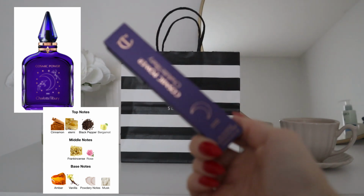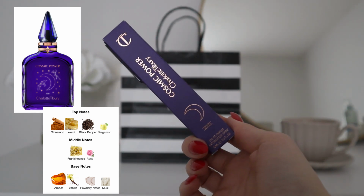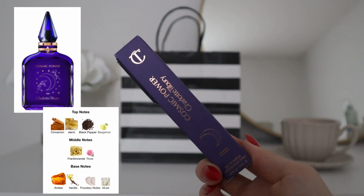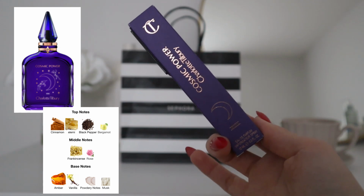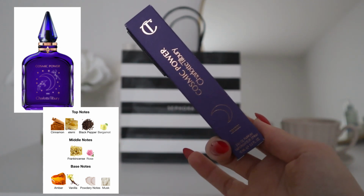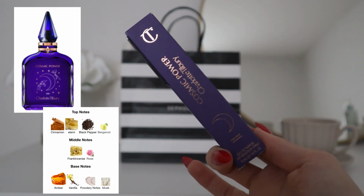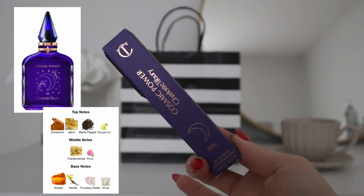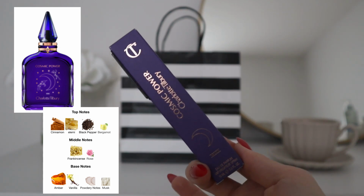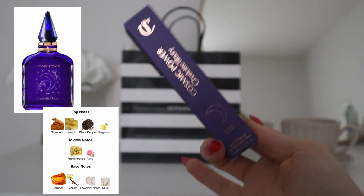All right, and the last travel spray that I got was Cosmic Power. This was the one that when I sprayed it, I was really taken aback. I had to go back and back and back. The people at the store probably thought I was crazy because I literally walked around for like 25 minutes smelling the paper strip because I didn't want to be too impulsive, but I had this one and I had the More SEX on paper strips and I just couldn't get enough, and I was going to pick one or the other, and I was just going to go with this one.